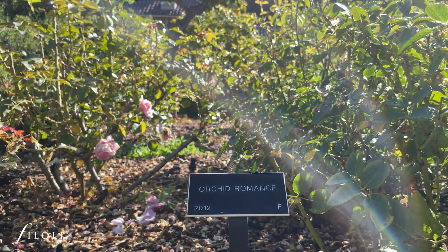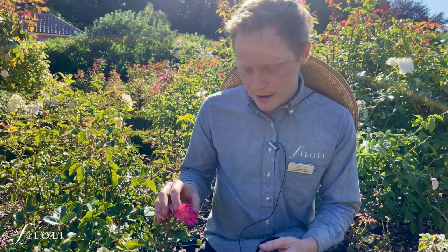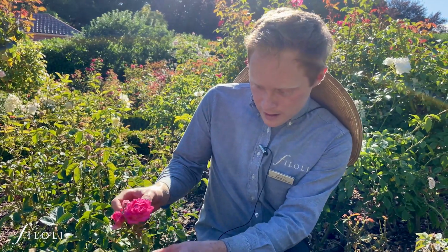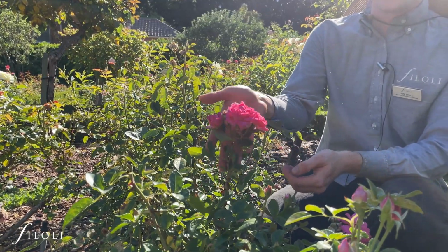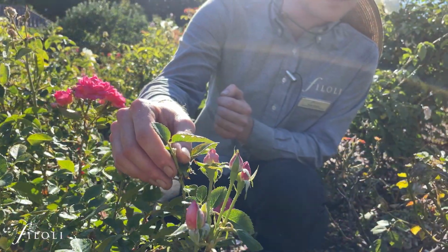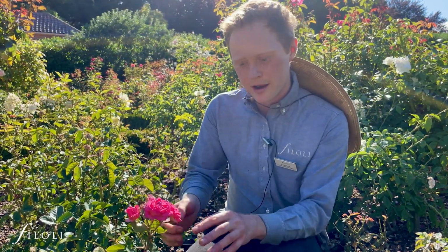So another rose class I want to talk about are the Floribundas. Now, unlike the hybrid teas and Grandifloras, the Floribundas tend to flower on multiple branches. Floribunda actually means flowering bountifully in Latin, so you can see by the name here, you have multiple buds coming off of multiple stems. And the flowers don't tend to have as long of a shelf life as the hybrid teas or Grandifloras. But as you can see, they have many buds coming on, and soon it'll be full of lovely pink flowers.